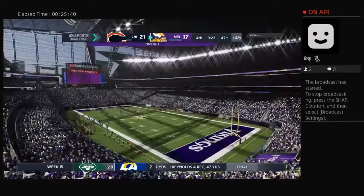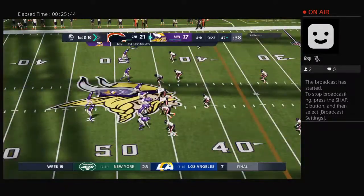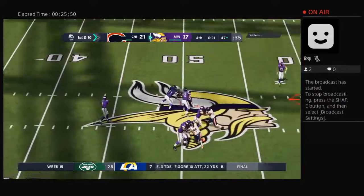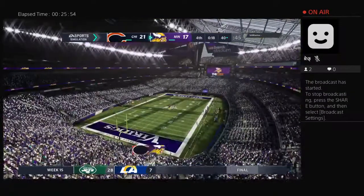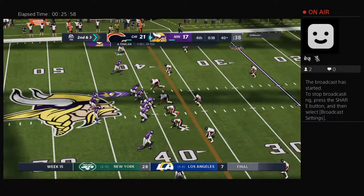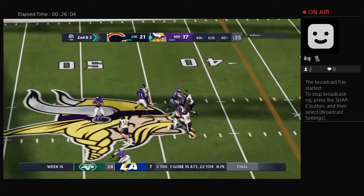Got an open man finding Jefferson. The Vikings going to signal for the first of their timeouts as the clock stops with 23 seconds to go in the game. He'll find Thielen working the middle. Now the Vikings will use the second of their timeouts as the clock will stop with 18 seconds remaining. Now Cousins.